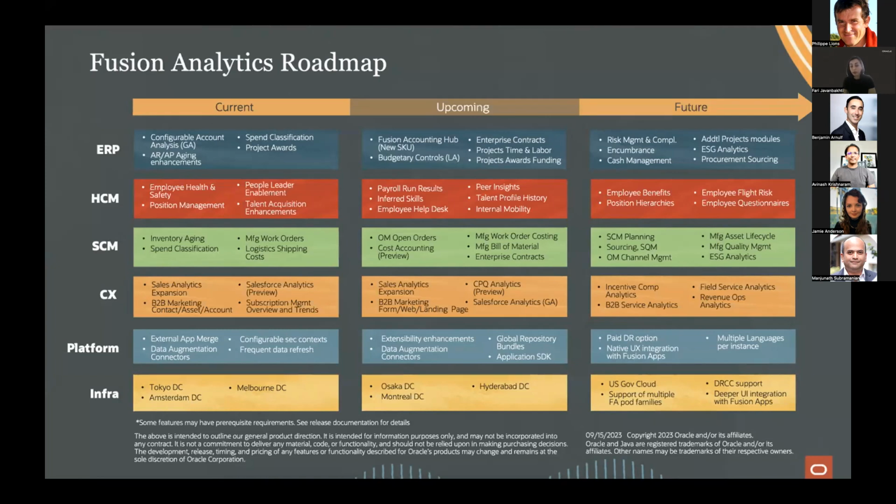Just to touch on a couple of ML capabilities on the HCM analytics side, attrition prediction, which is a highly requested capability for the HCM side, as well as inferred skills, are also being developed. If you have any comments on that, very happy to hear some of the feedback and use cases that you have. So moving to the SCM, as you see across all columns, we have a big focus on manufacturing analytics. So manufacturing work orders are released, and we will work on further manufacturing analytics in the next few releases. On the CX side, Salesforce analytics is a big ask from our customers. A lot of the CX customers are also using Salesforce, so they want an end-to-end integration with Salesforce so they can bring in the data, have custom ETLs and custom semantic models to ensure that they can do the analytics inside the CX analytics for Fusion. So that is being worked on.